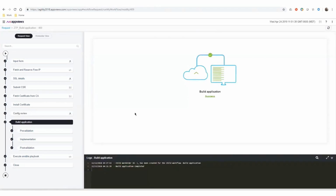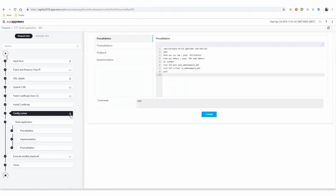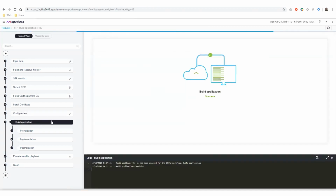Once that's been approved, again, that's the config review, and that's why I see that little human element there. I put in my design workflow construct that I wanted a review step at this point. Is this what's going to go in? Yes, that's what I want. So then I approve, and it goes into the build application.